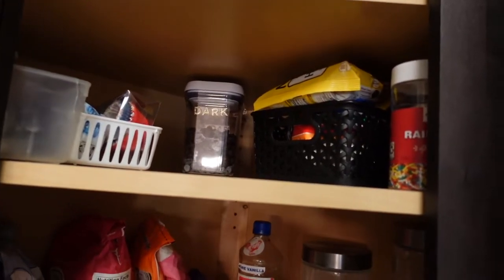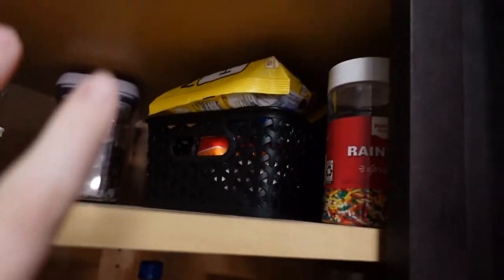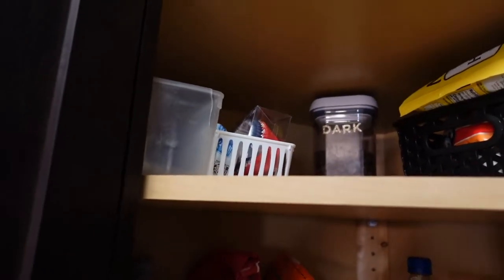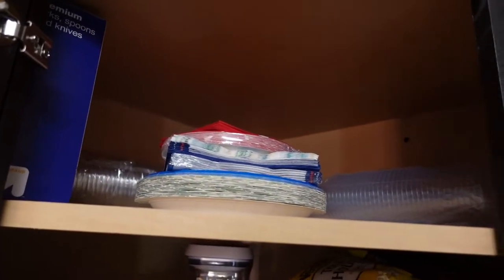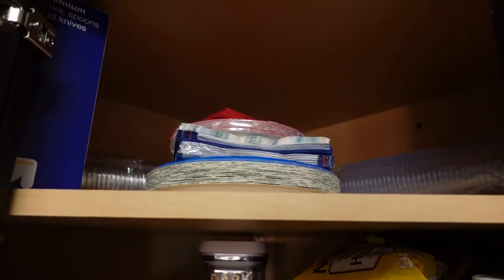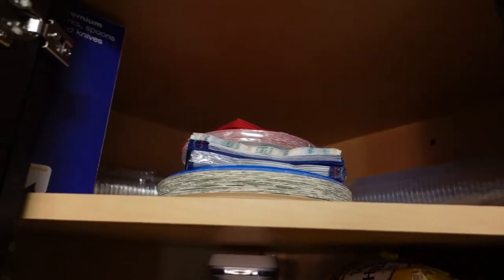In this second shelf, I have sweets that we cook with. So I have sprinkles, chocolate chips, marshmallows, some cupcake things, and food coloring things that we can cook with. This very top shelf has just all of our party supplies. So like plastic spoons, forks, paper plates, paper napkins, and plastic cups.